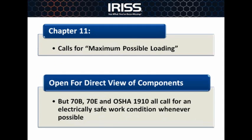Now, what Chapter 11 calls for is maximum possible loading. That means we would run the equipment in its normal duty cycle at the maximum possible loading we can put on it. For us as engineers doing an infrared or ultrasound inspection, if it's running at full load, that works very well for me because I'm looking at it at its peak load condition. But where it contradicts itself somewhat is what we call open for direct viewing of components. 70B, 70E and OSHA 1910 all call for an electrical safe work condition whenever possible, and we already know that an open, live, energized panel is not an electrical safe work condition.